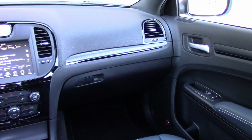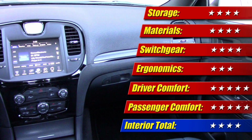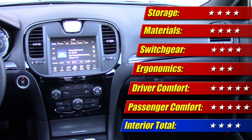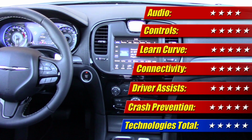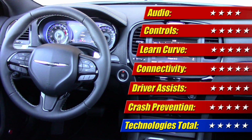When it comes to scoring the interior, materials are good but still lean toward the American car realm, and that rotary shift selector really hurts the ergonomics in my view, giving us 4 out of 5 stars here. Technologies, which include the infotainment and driver aids like rear view camera and things like blind spot alerts, are all well laid out and function well, earning 5 of 5 stars.